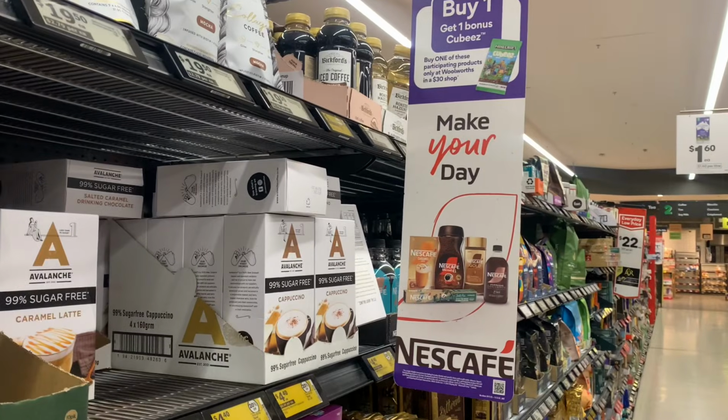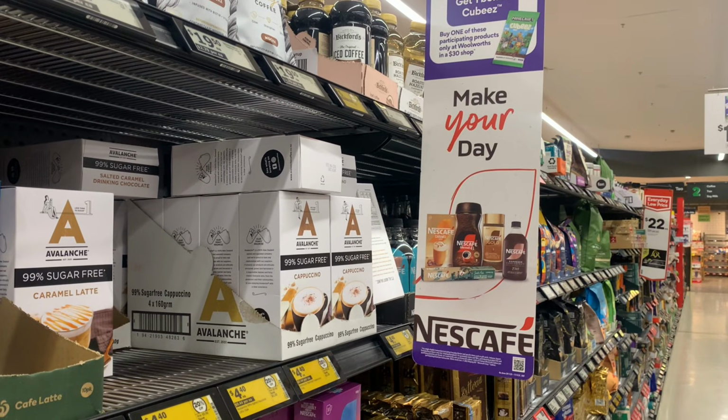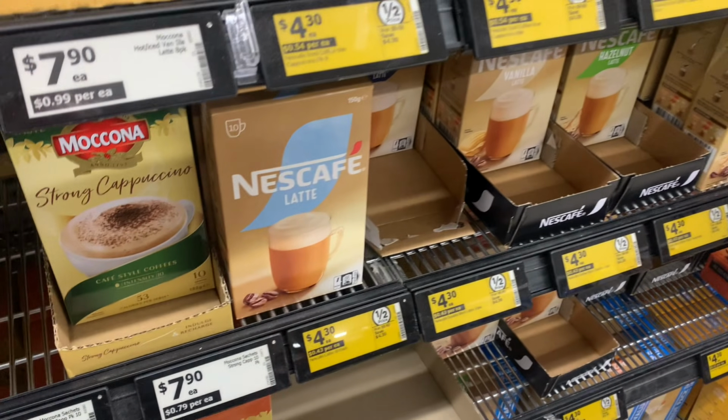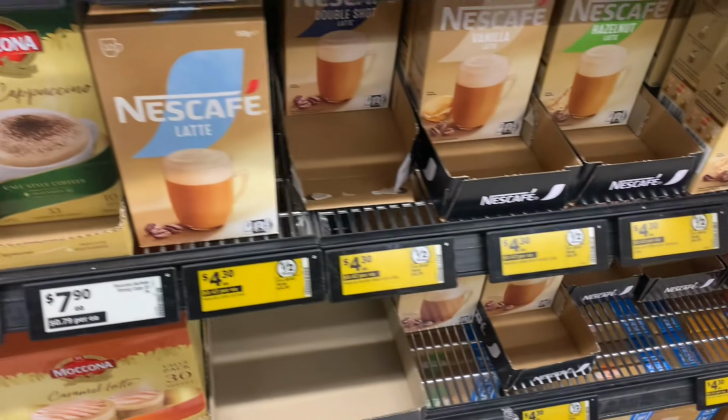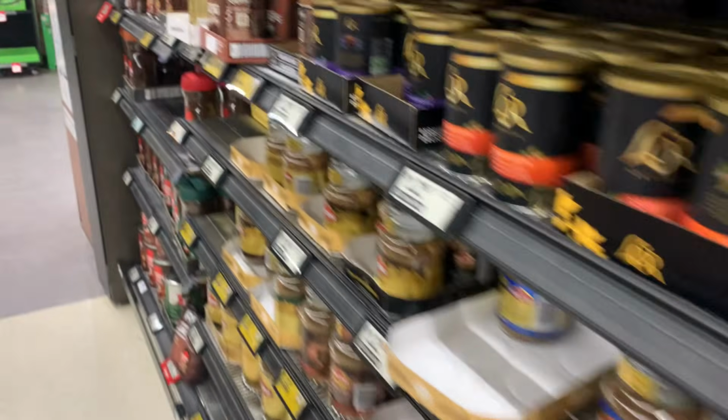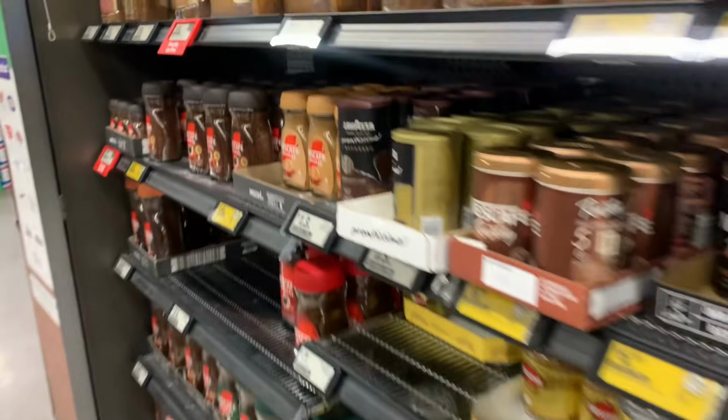Having a look at coffee, Nescafe. You know we are loyal to Nescafe, so I was excited to get this. The boxes are on special. They're not as great as what they used to be at $3 each. And sadly, the big jars that we buy were on sale last week for $19.50. So this week we've missed out.